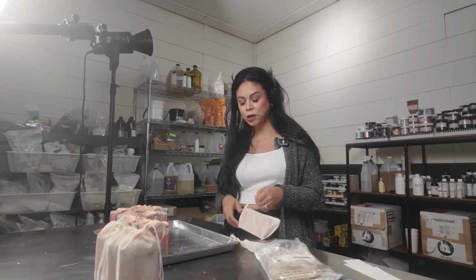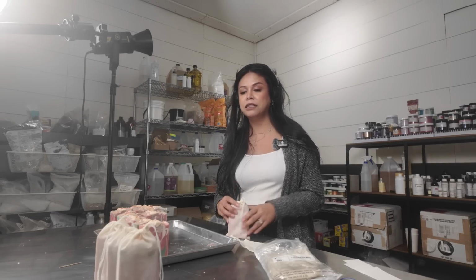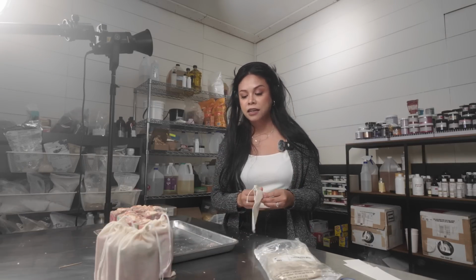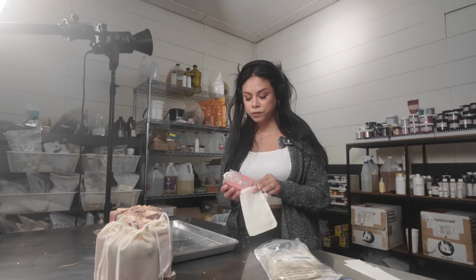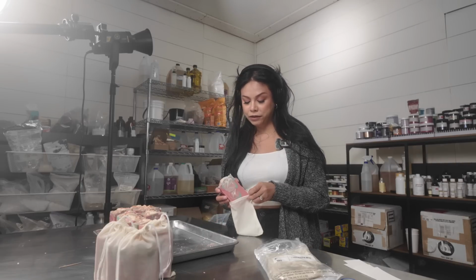It's the coconut eucalyptus one. And that surprised me because that's one of the scents that I always get requested for, is a coconut scent. And I do wonder if it's the optics. People don't like a browned soap. I don't know, because I do know coconut is quite popular.